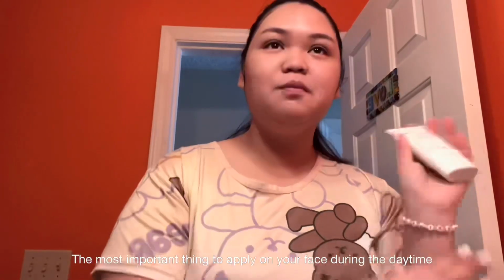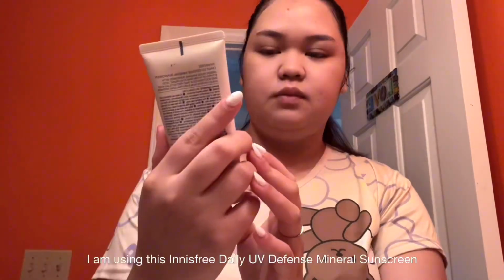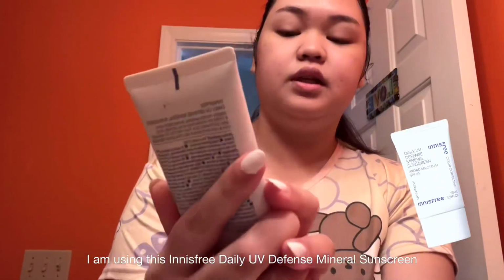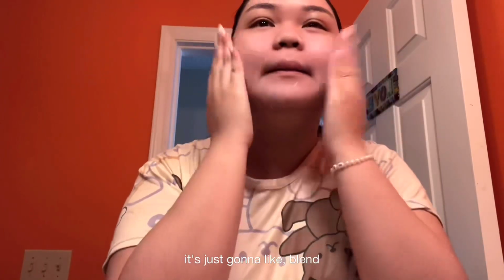Okay, so the last thing I do, the most important thing to apply on your face during the daytime is sunscreen. I am using this Innisfree Daily UV Defense Mineral Sunscreen Broad Spectrum SPF 45 Satin Finish. It kind of like leaves off a white cast, but it blends anyway. If you just let it sit there on your skin for like a few minutes, it's just gonna like blend, sink into your skin, you're back to your natural color.